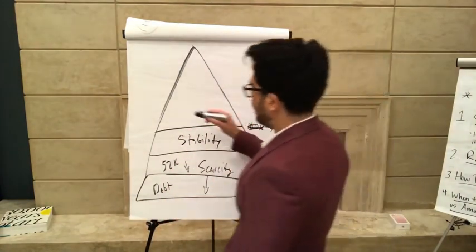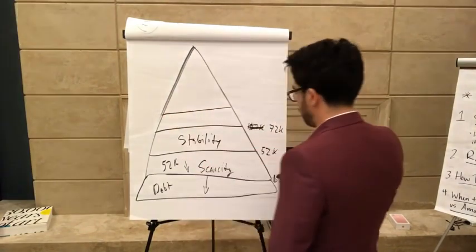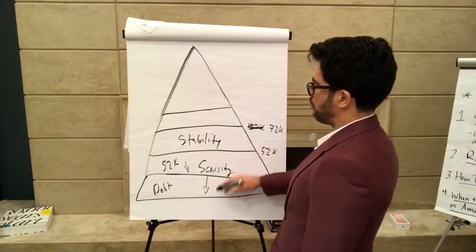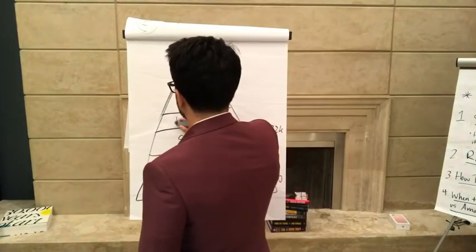And then above here, I remember all these stages. I remember being below zero. I remember being below 52, below 72. I remember going through this. And then you get to a level which I call financial independence.